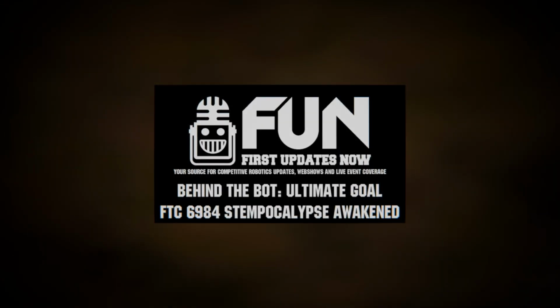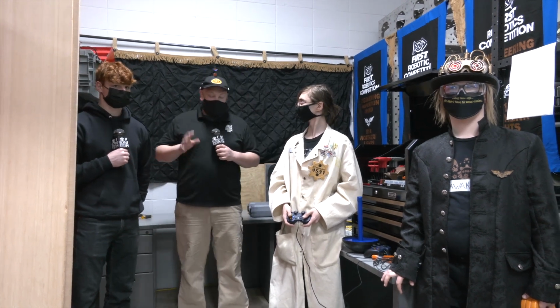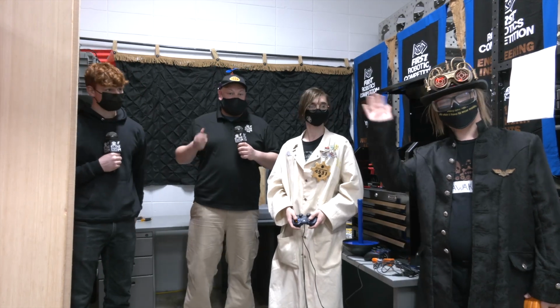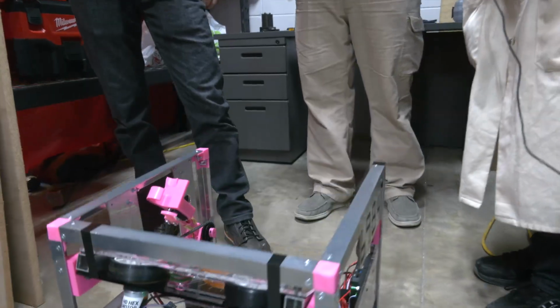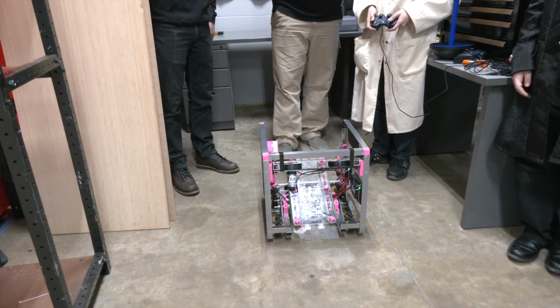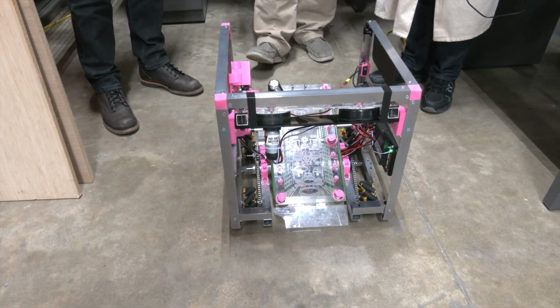Everybody, it's Tyler checking in at the Lakeshore Qualifier in Wisconsin with team number 6984, STEMpocalypse Awaken. And I'm here with Jacob, EJ, and Colin. We're going to check out more about this robot. Not only is it a gorgeous robot we have here, with a really cool intake we're going to be showing off and a neat wobble goal mechanism as well, all here on Behind the Bot.